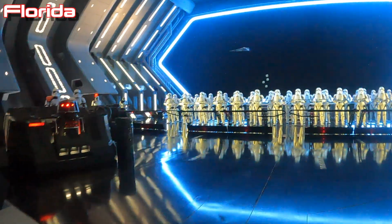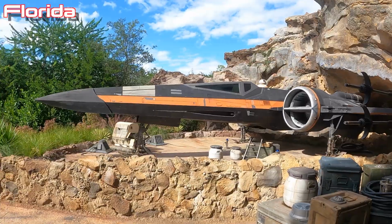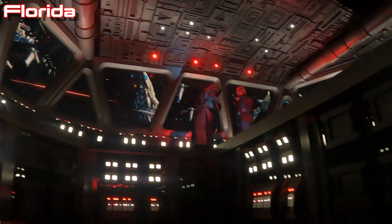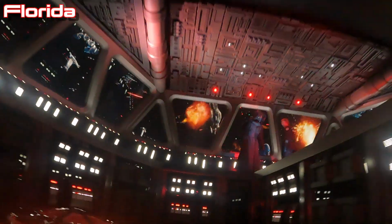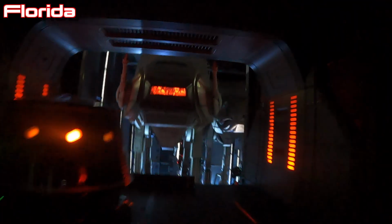I did it here. The biggest difference between the two is that Florida is so humid that I was just drenched in sweat while I was waiting for the ride. Here, even though it's mid-July, the weather is actually pretty nice. There's a slight breeze. It's hot, but it's nothing like it is in Florida. Besides that, those two rides are almost identical.